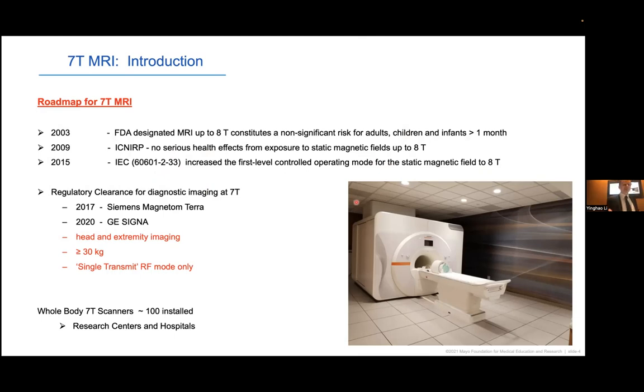So these steps paved the way for the regulatory clearance of 7T clinical systems, which happened for two manufacturers in 2017 and 2020. And initially, this was fairly restricted for head and extremity imaging only, with a certain mass limit, 30 kilos, and in so-called single transmit RF mode only. And that's still the situation today, 6 years later, although that may change over the next year or so.